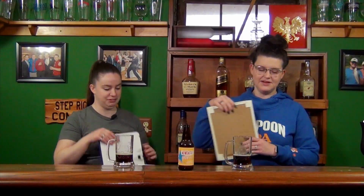I like it. I really didn't know what to expect. I don't think I've had a brown ale in a while. Yeah, me either. I haven't had one. I don't know if I've actually ever had a brown ale, to be honest with you.